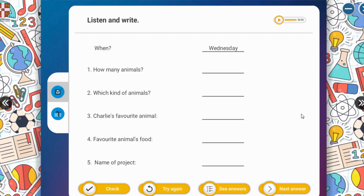Yes, let's check together. How many animals? What's your answer? In the text, we can hear, I can choose from 15 different animals. So the answer is 15. And 2, which kind of animals? The answer is, I am choosing sea animals. So the answer is sea animals.